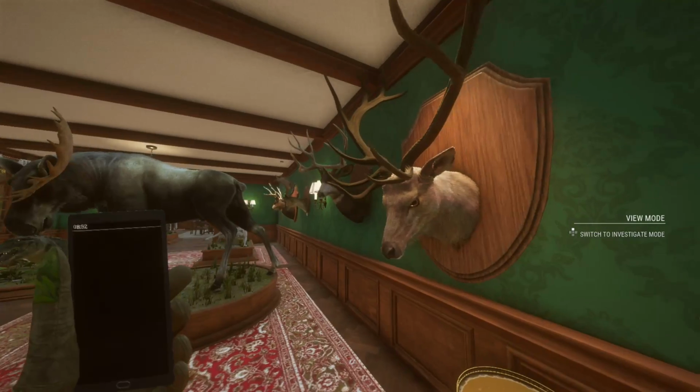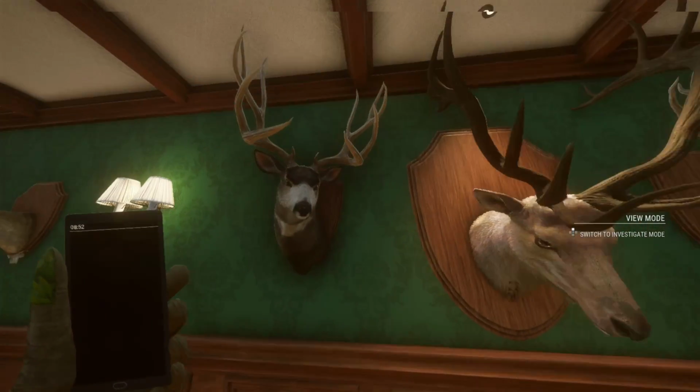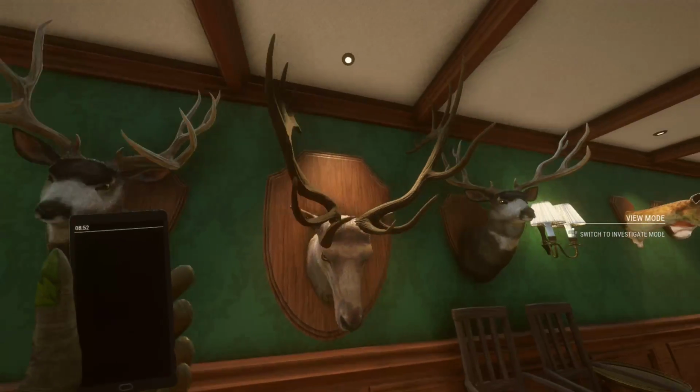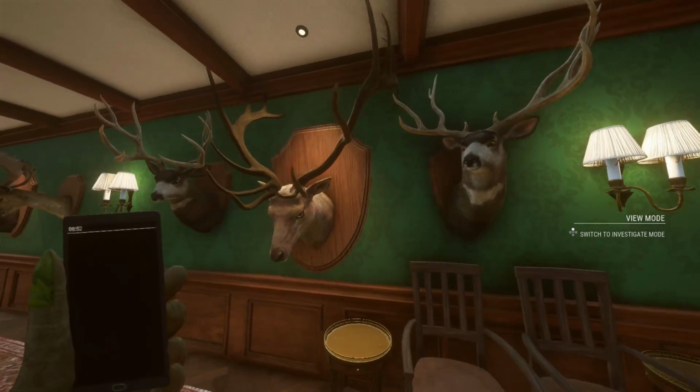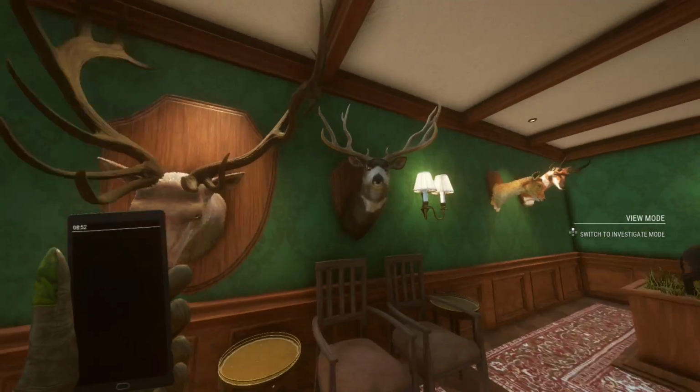And here we've got another Rocky Mountain elk, light gray, that we took yesterday. And a couple of really big mule deer. One really wide, one kind of basket-like. I like those.